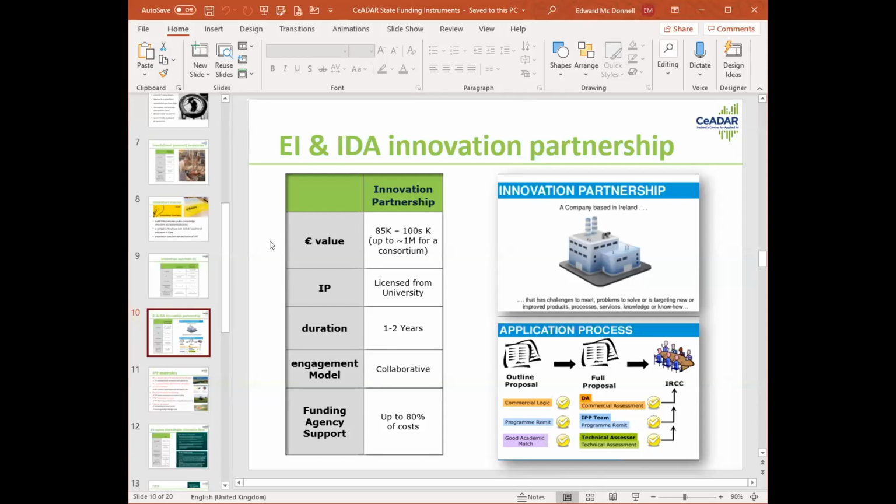The duration of these innovation partnerships can be anything from 1 to 2 years. Typically, what we see is that they are 1 year, possibly up to 1.5. We haven't seen any longer than that. The engagement model is very much collaborative, with us doing the R&D innovation and translating that into the technical staff in the company. So it is very much a hand-in-hand relationship. It's not that we go away for a period of 1 year, and then at the end of the year, present the solution to you.